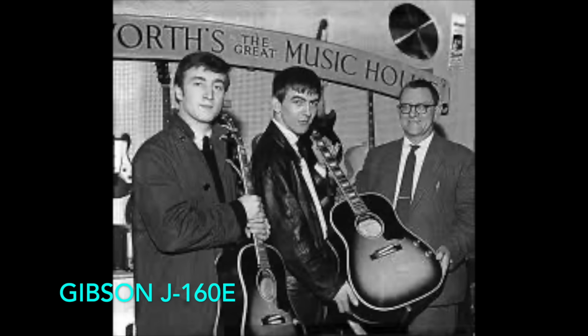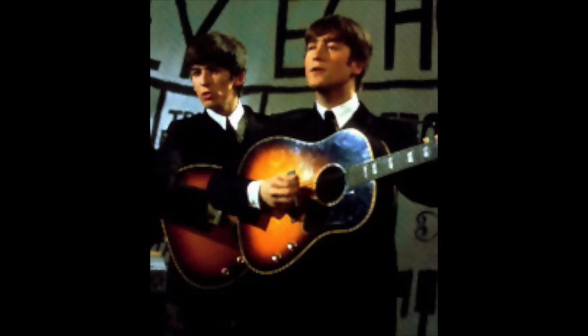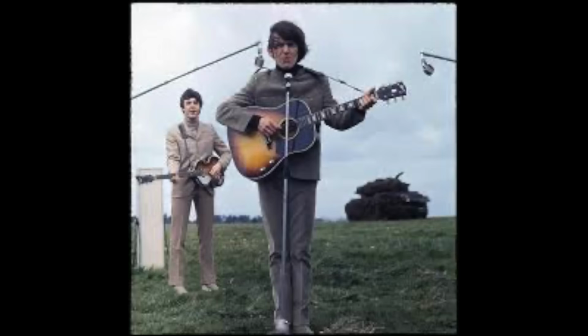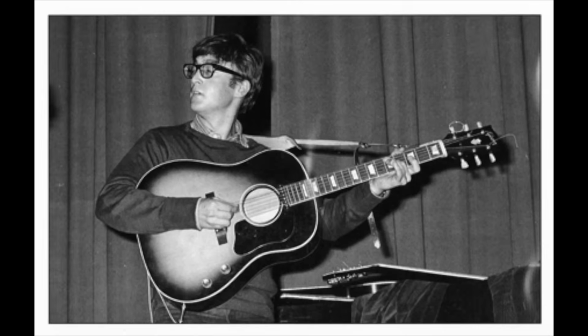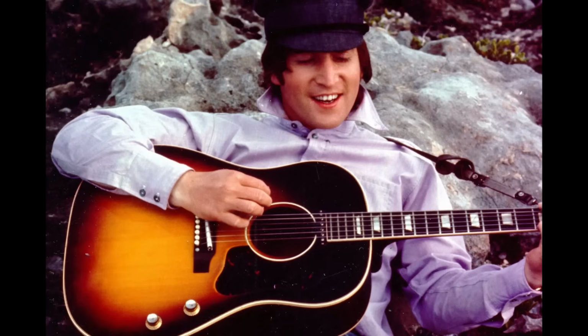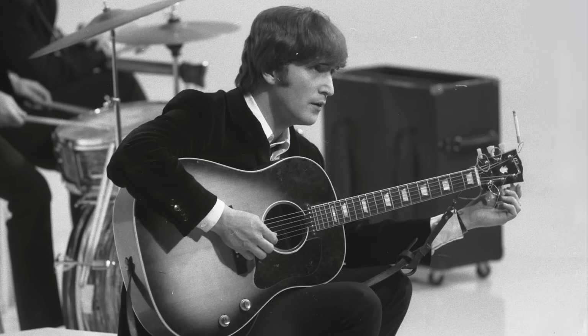George and John both got their Gibson J160Es in 1962 at Rushworth in Liverpool, and they would eventually swap them by accident. Then John would lose his at the end of 1963, which technically was originally George's. By 1964, John got a new 1964 J160E. The way to differentiate the 62 jumbos, as the Beatles called them, from the 64s is the earlier models only had one ring around the sound hole. The newer model has two rings around the sound hole. So if you see John playing one with one ring after 1963, then it is George's.